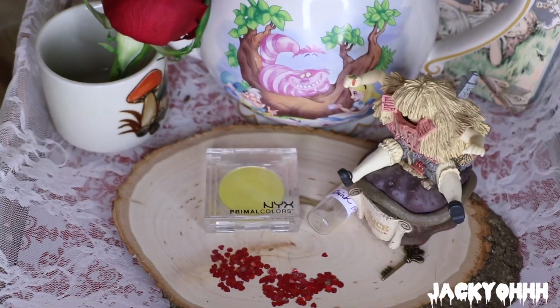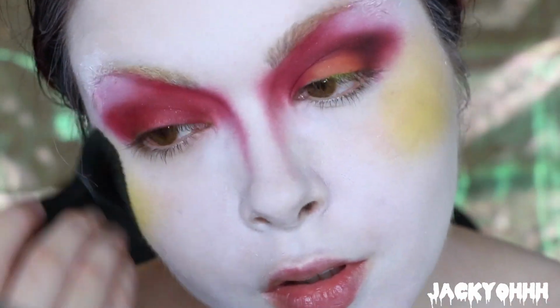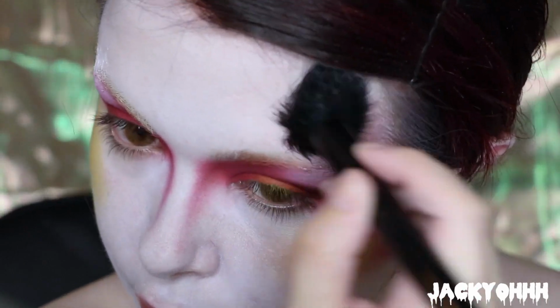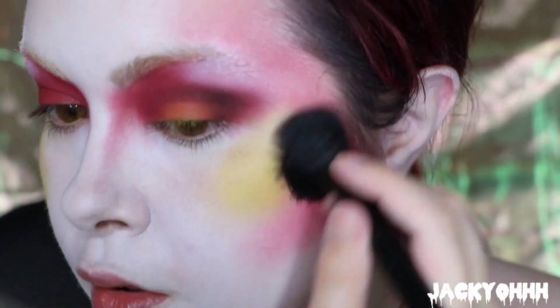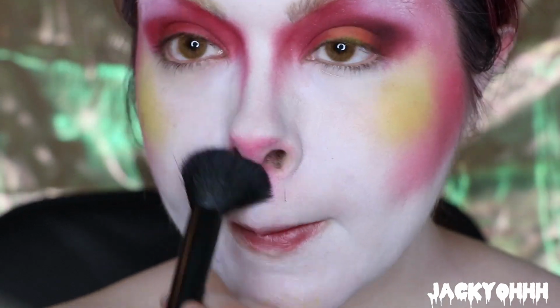I took some more of that red shadow and I just started to contour my nose with it a little bit, and then I went into the yellow one and I put that on the very tops of my cheeks, kind of as a highlighted color effect. And then I went into the red one and I contoured my cheekbones and I went on to my temples with it. I also put some underneath my nose and on the mouth area and just all over the place.